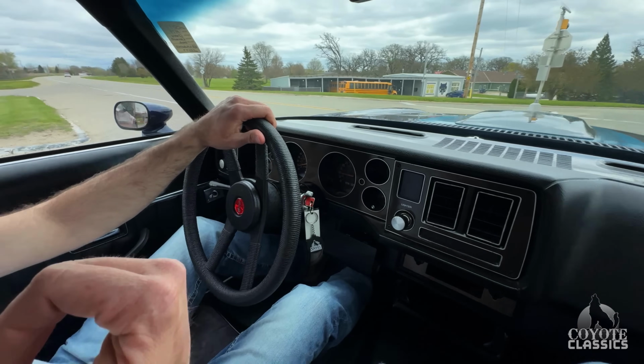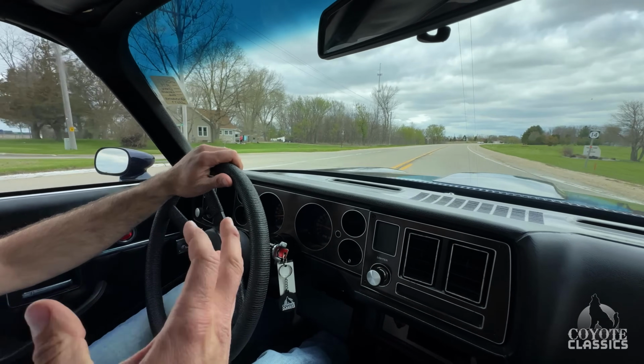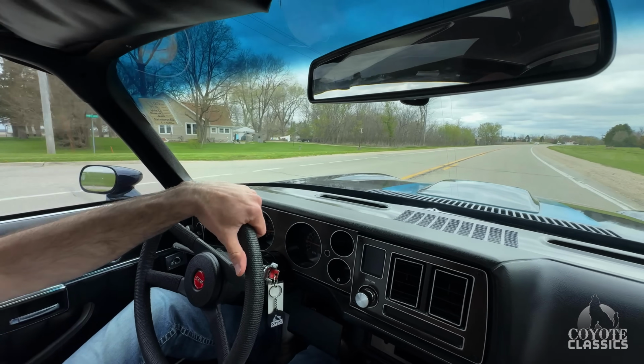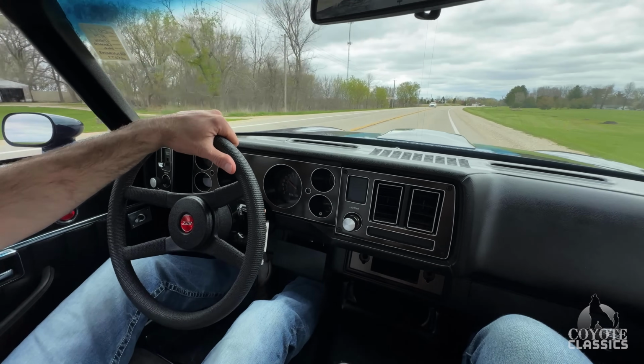But if you were going to do interior, even if you didn't touch the drivetrain at all and make it nice like this, you're just doing paint, body, interior, you're going to spend over what I'm asking for the car. Correct, yeah. And that's not drivetrain or anything else.